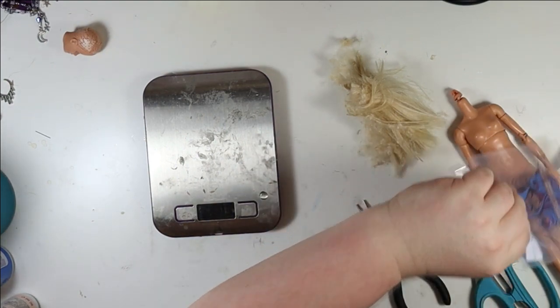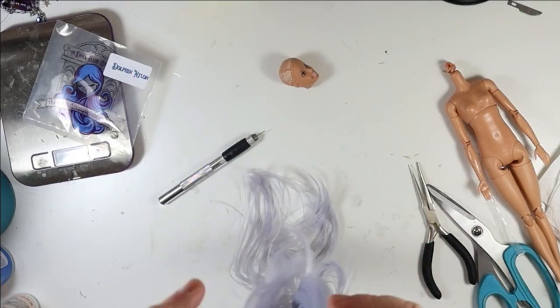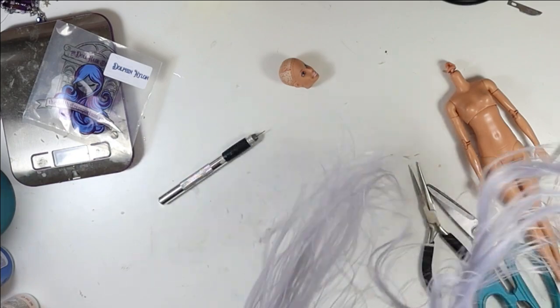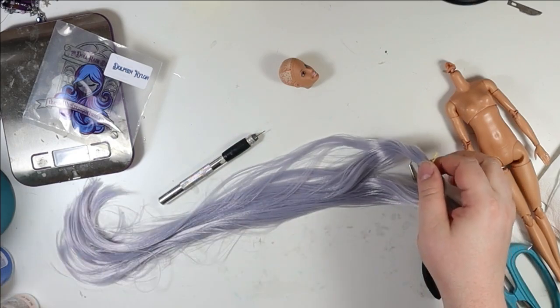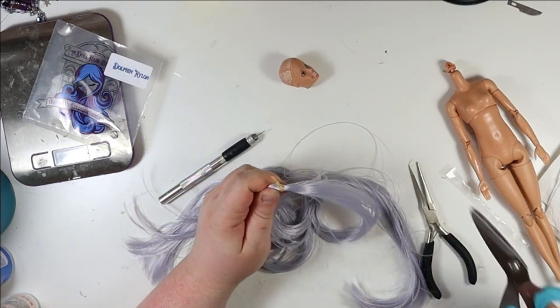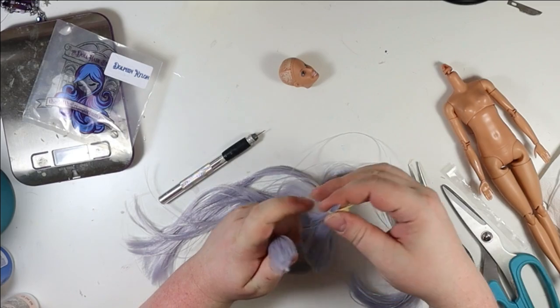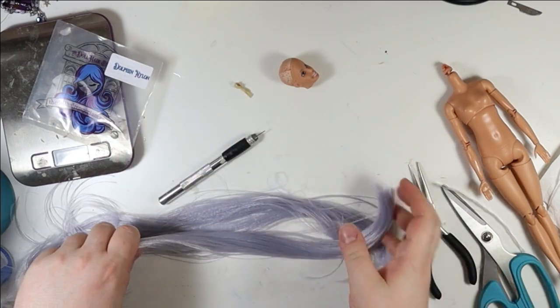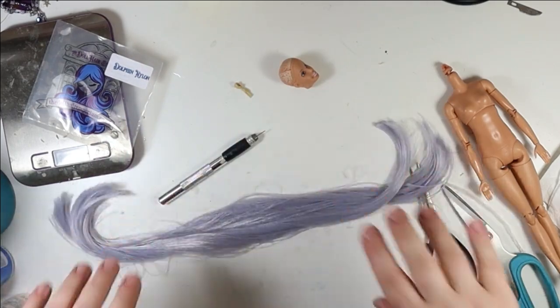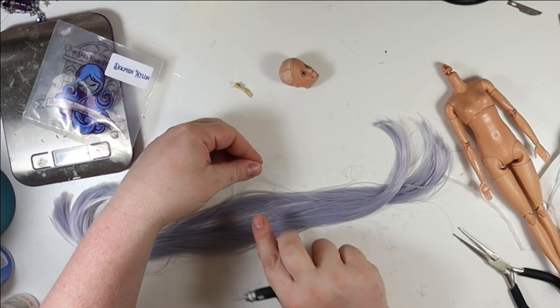I'm always slightly confused because I feel rerouting does take a lot more hair than it should. I want her to have rather long hair. What a surprise. No one knew before that I liked long hair. So, this is an experiment. Normally I cut them into thirds. Today I'm going to cut them into halves. And we will use all of this. So it will be longer and it might be more. We will see.